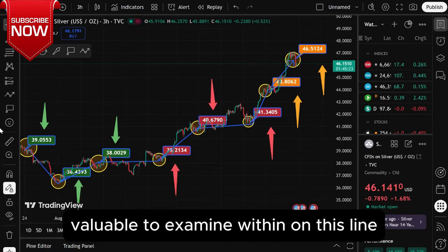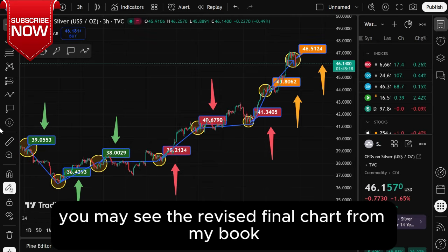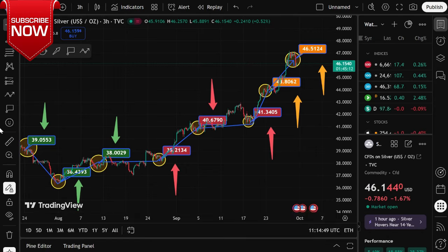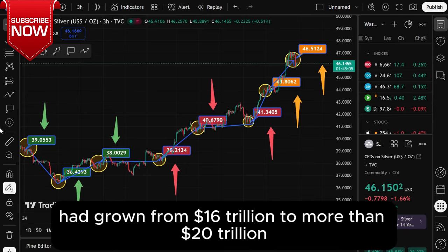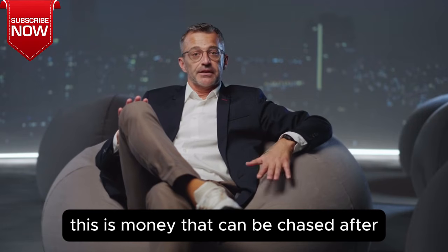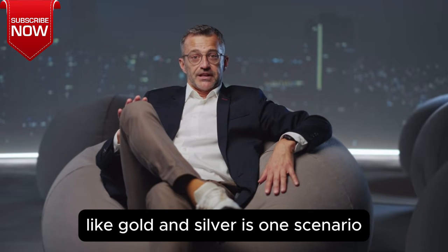Valuable to examine within. On this line, you may see the revised final chart from my book, which includes the publication date. The sum of all these unallocated funds, including demand deposits, money market funds, and credit card lines, had grown from $16 trillion to more than $20 trillion. This is money that can be chased after for gold and silver in a day. The purchase of precious metals like gold and silver is one scenario.